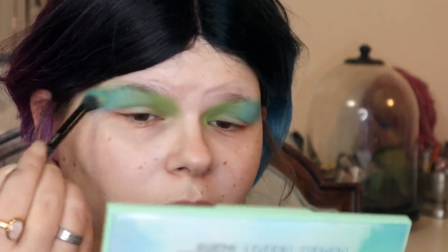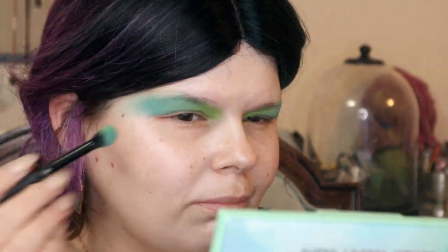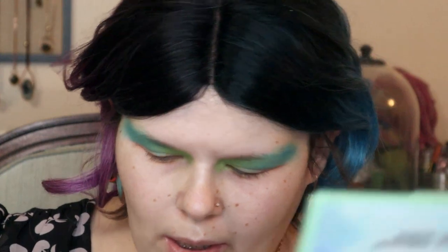I've also kind of been enjoying doing my face second because I can just be messy with my eyes and the eye shape and then just clean it up. It's different for me. I'm using a fluffy but flatter brush, and I just felt like using synthetic brushes today.